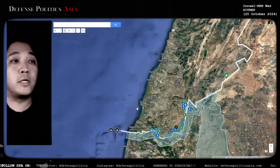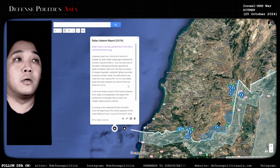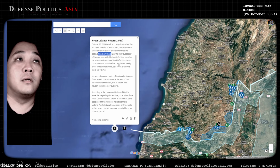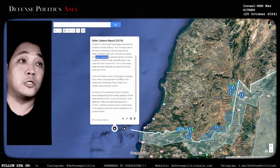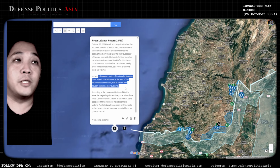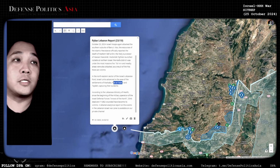Okay, before we go to Gaza, let's just take a quick read of the Ribas report. The 23rd October report mentions the death of Hashem Safi al-Din, who is the likely successor to Hassan Nasrallah. So this is going to be a problem. There is going to be a succession or leadership problem on the Hezbollah side.